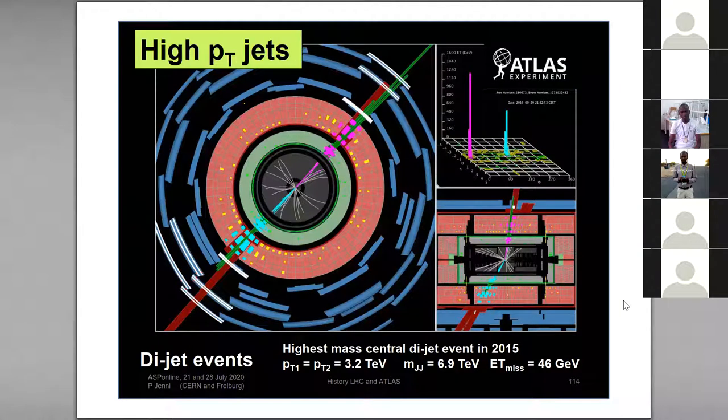Okay, so let me show you now some of this physics, which I said we need in order to convince ourselves that we are capable of measuring it, to prove that the experiment works if we want to make a discovery, but which in itself has a lot of physics and is a big source of physics analyses which we are doing.